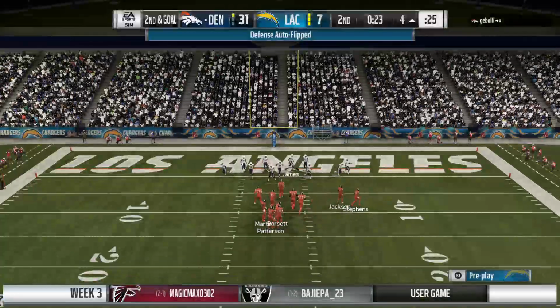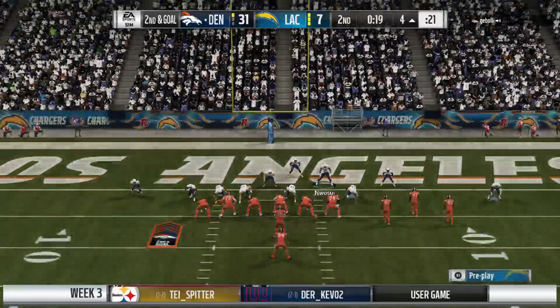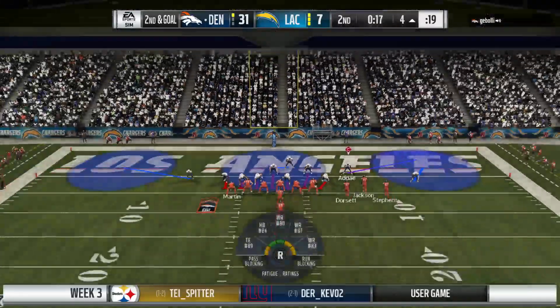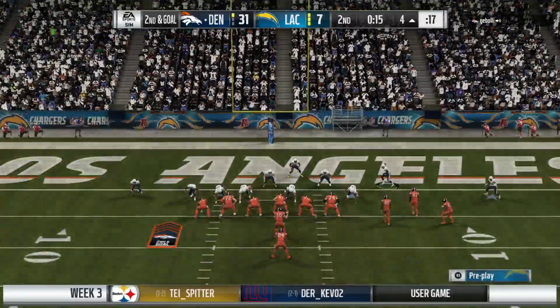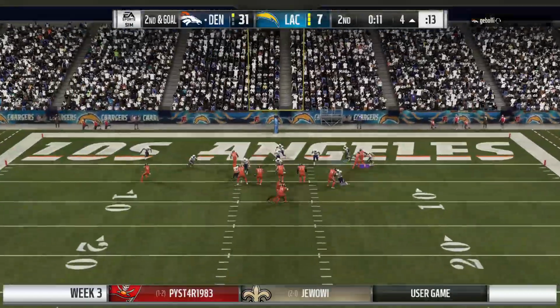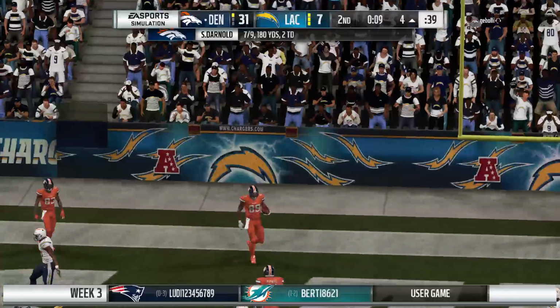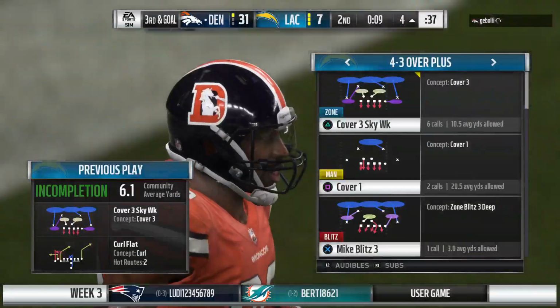Second and goal from inside the 5. Out of the shotgun, here's Darnold. That'll be incomplete with 9 seconds now showing on the clock.